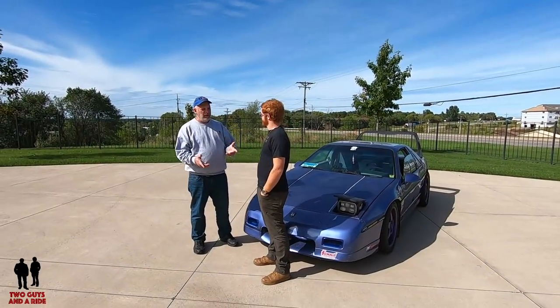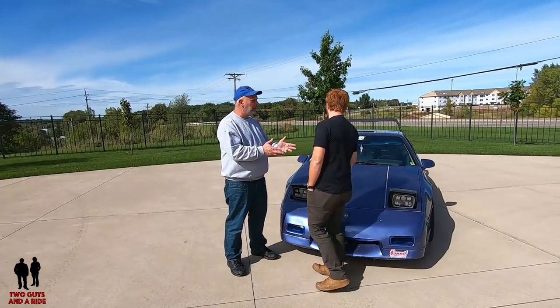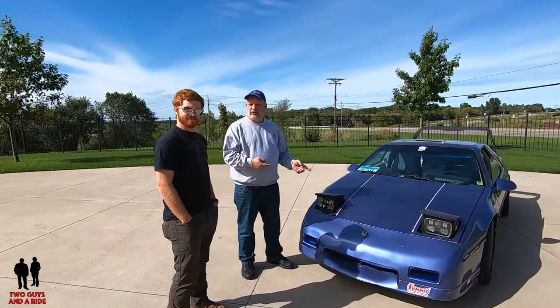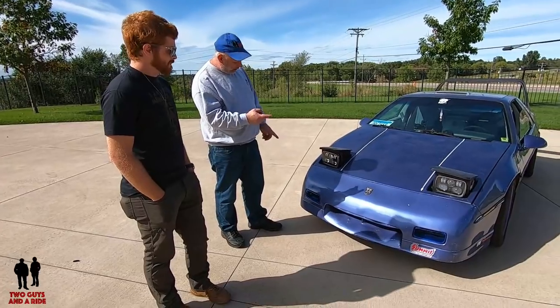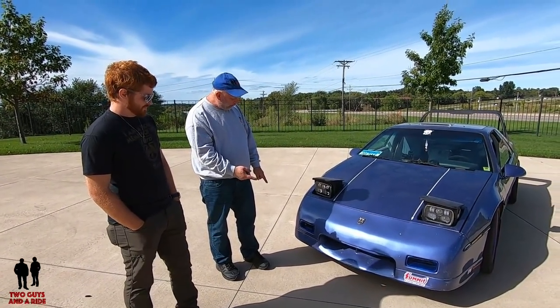All right, so I am here with Dayton. Dayton has got... Now, what? I didn't ask you what year it is. This is an 85. Okay, so we're here with Dayton's 85 Fiero GT. Yep. And he has done some modifications to this. Now, you can start by seeing the headlights, and you know that's been modified already. And then you look down here towards the turn signals. Yep. And you've got those modified as well.